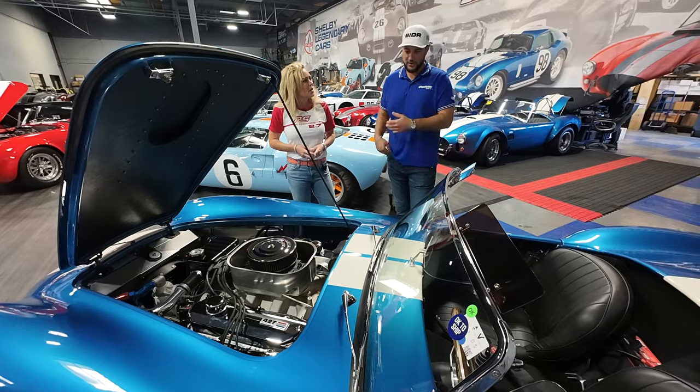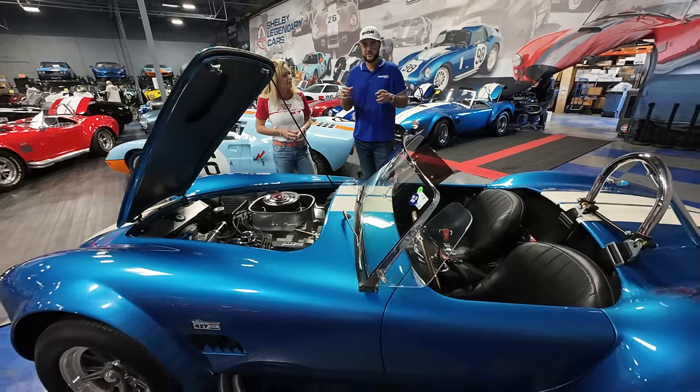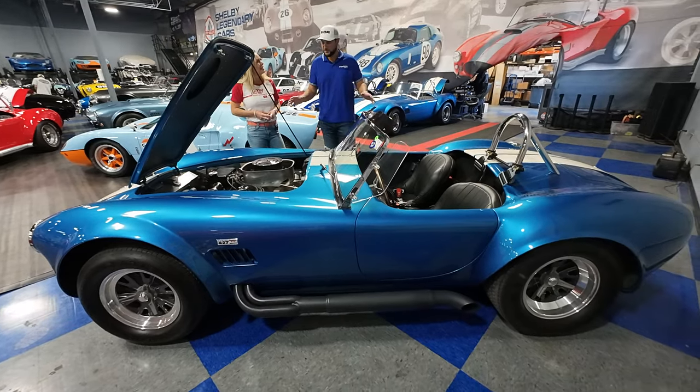That's the deal with the Cobras. These are all 427 cars, so these were the big side-piped SC cars, which stood for semi-competition. Again, roll bar, side pipe, hood scoops, stripes, all that jazz.